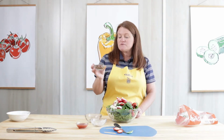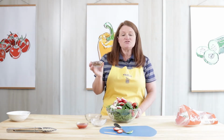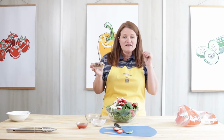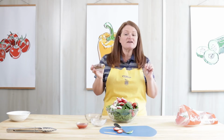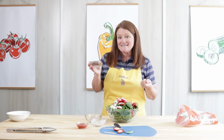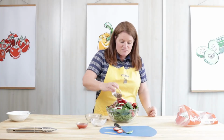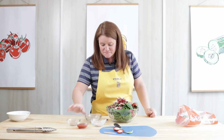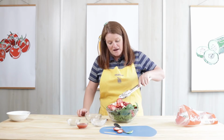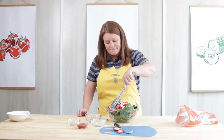And to toast pecans or walnuts, you just want to either put them on a cookie sheet and put them in the oven until you start to smell them. Keep a very close eye on them because they can burn quickly. I like to do it on a skillet on my stove. Just kind of shake them around on low heat until you start to smell that nuttiness, and then you know you're done. I'm gonna sprinkle those on top, and I'm gonna toss this around a little bit before I add my dressing.